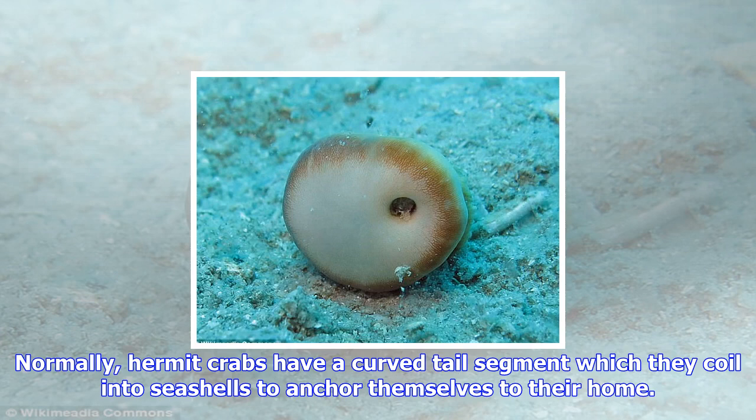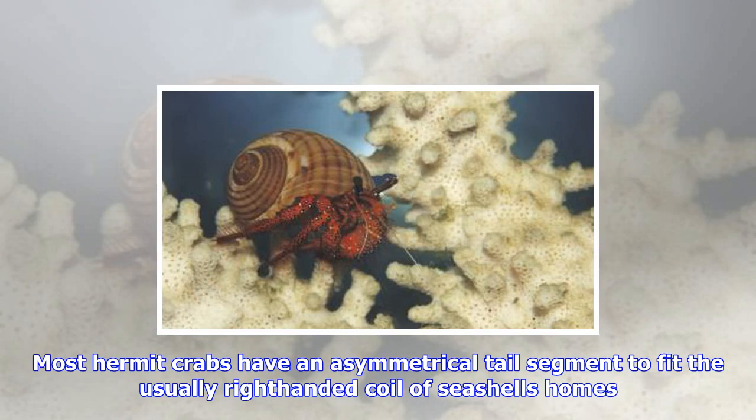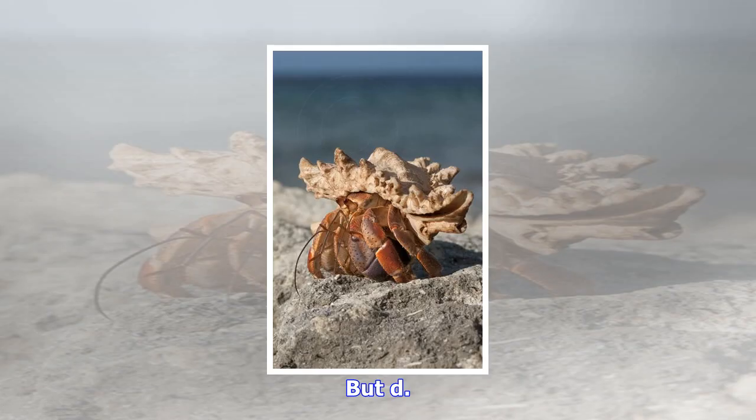Normally, hermit crabs have a curved tail segment which they coil into seashells to anchor themselves to their home. Most hermit crabs have an asymmetrical tail segment to fit the usually right-handed coil of seashells' homes. But the new species' symmetrical tail may better adapt it to walking corals, whose cavities may coil either way. The authors suggest the crab became a secondary partner for the coral after the sipunculan-coral relationship had already evolved.